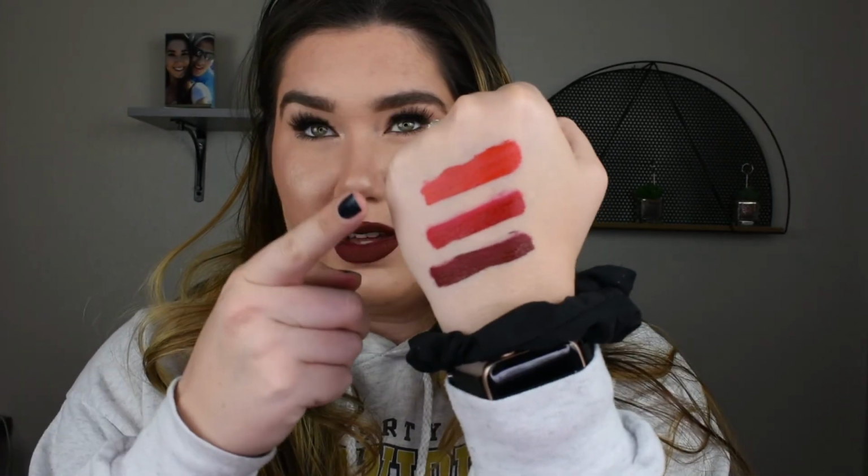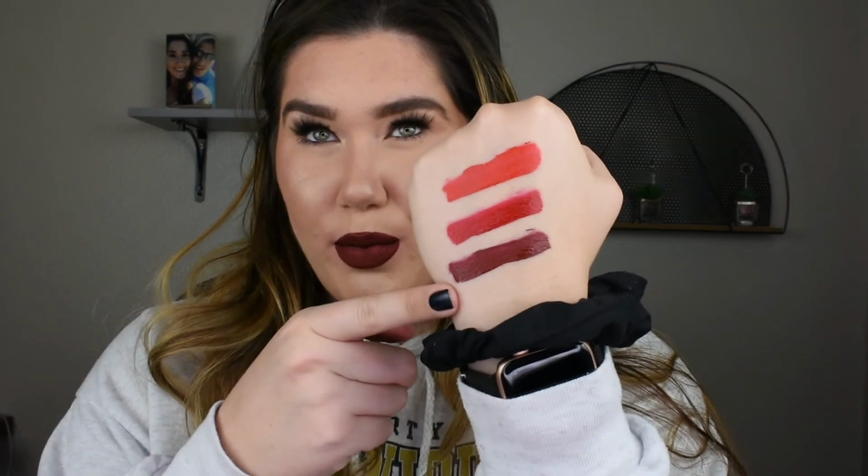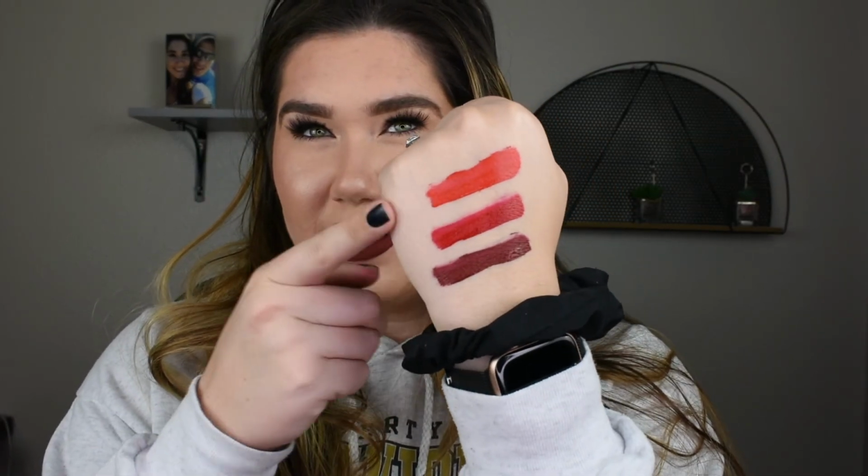All right, so this is Clingy, Committed, and Boy Bye. I absolutely love them. Definitely love this one because it's like a true orange, and I don't have anything like that in my collection, so I think that's awesome. And then I'll go ahead and swatch the gloss as well.